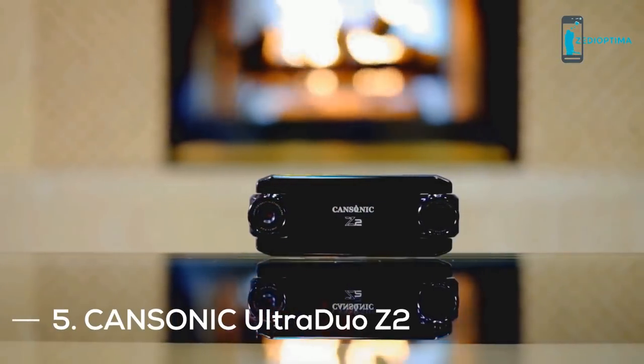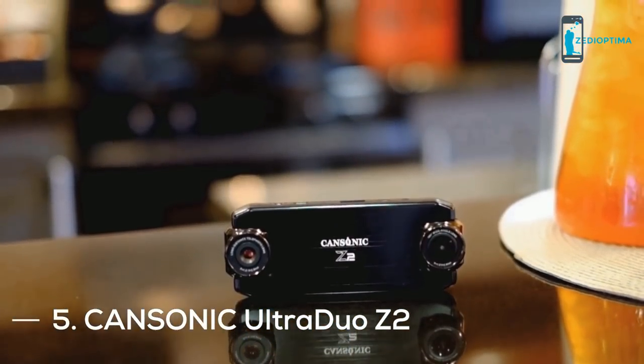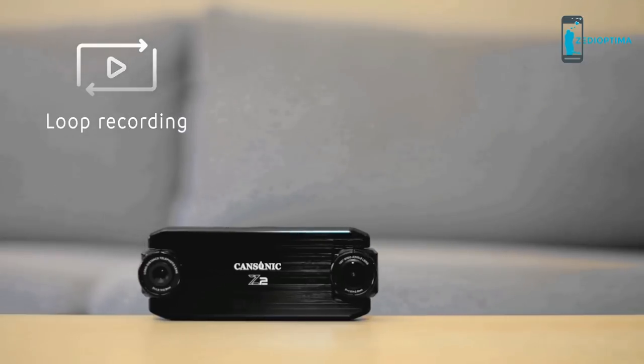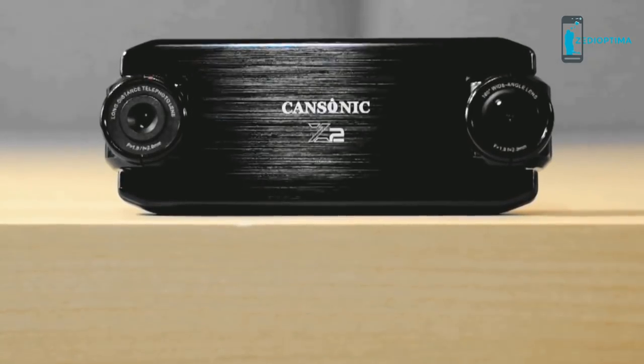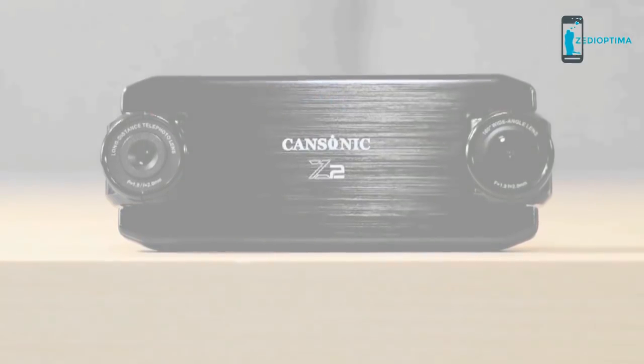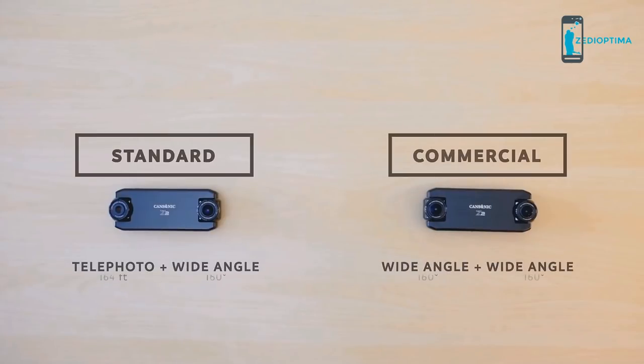Introducing Ultra Duo Z2, your best road buddy. Z2 is a smart dual lens dash cam that records everything on the road. Z2 has two editions, designed for different purposes, standard and commercial.